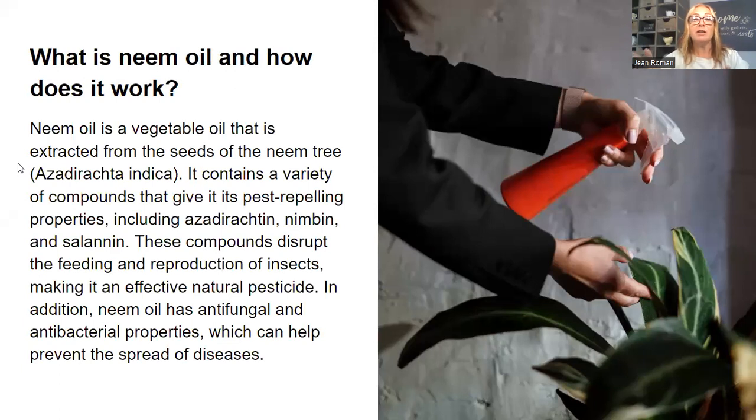So what is neem oil and how does it work? Neem oil is a vegetable oil that is extracted from the seeds of the neem tree. And it contains a variety of compounds that give it its pest repelling properties, including, I'm going to try not to butcher these words, azadirachtin, nimbin, and salannin. These compounds disrupt the feeding and reproduction of insects, making it an effective and natural pesticide.